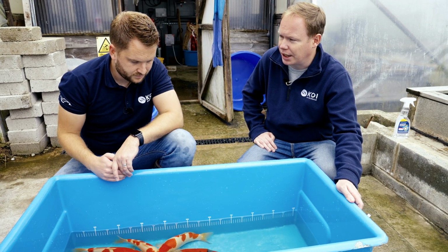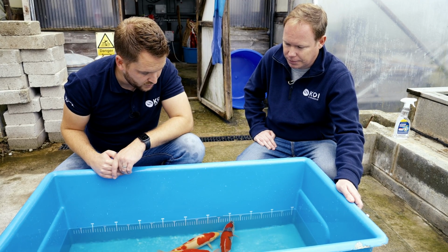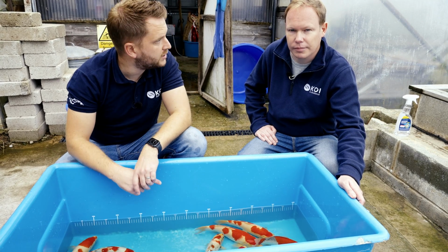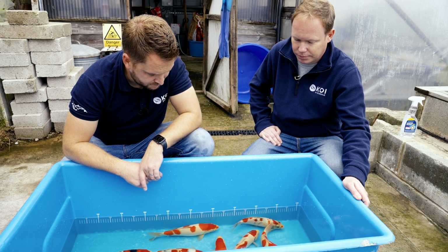Is there anything else that you'll change as they're moved out? No, that's it. They'll come off of the growth and the colour food. They'll just be fed a more balanced diet. So again, we'll improve the skin condition. Yeah, not a lot really.